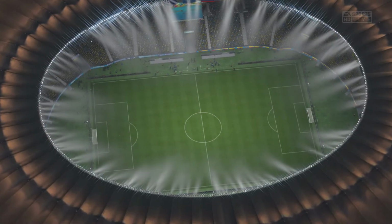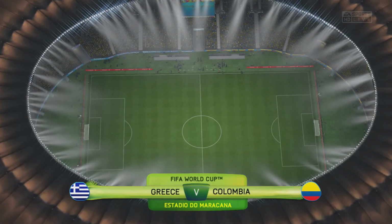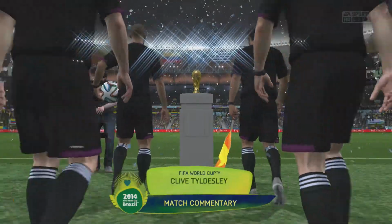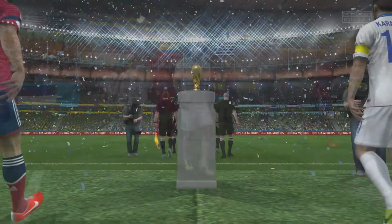This is Greece versus Colombia. This game probably Colombia are favoured for. They've got some good, fast, pacey players. And the only result I can actually see is a Colombia win.